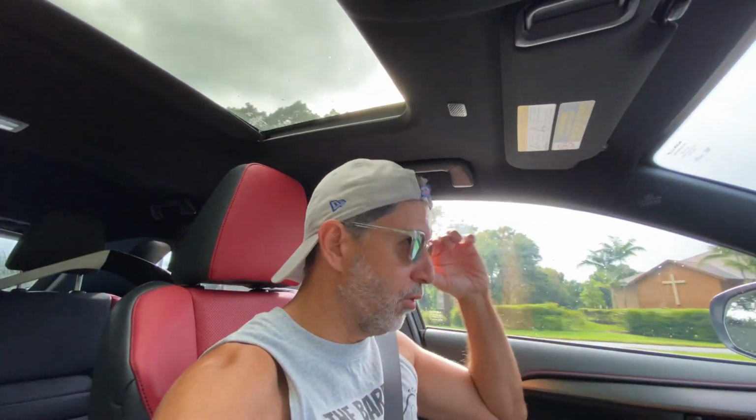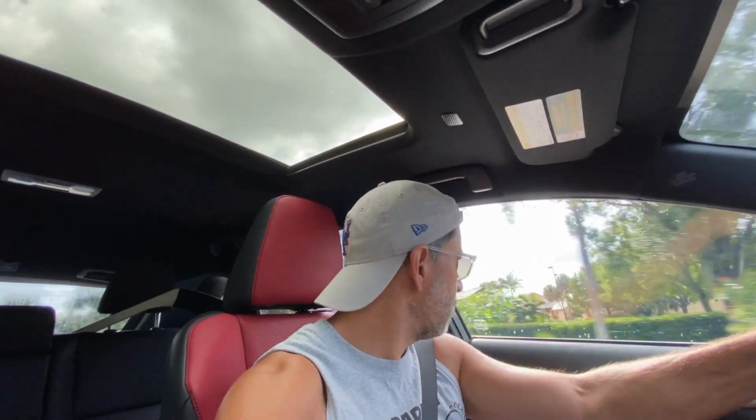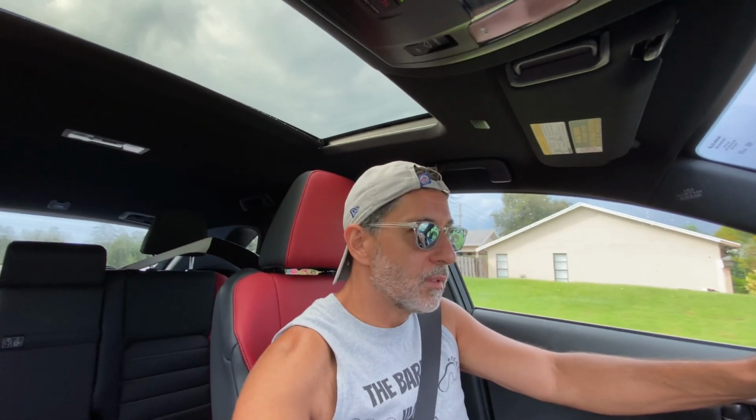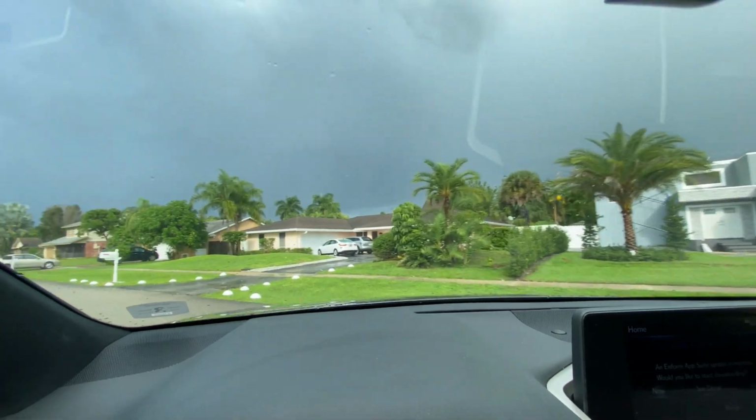Okay, this is a little community within Wellington called Eastwood. It looks like they have their own church here. I see some townhomes. Here you go. These look like they're older homes in a community that probably does not have an HOA.